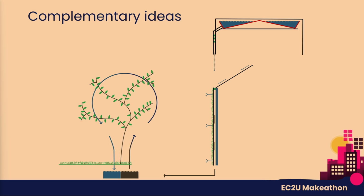Our innovative idea solves a number of challenges. The first one is water storage. Thanks to our prototypes, rainwater is cleaned using phytoremediation, and shade is created to hide from the sun during heat waves, which reduces heat island temperature. And the last one is to address space requirements.